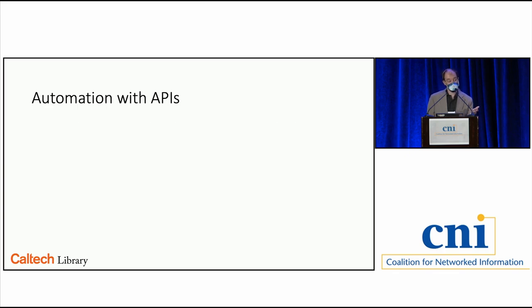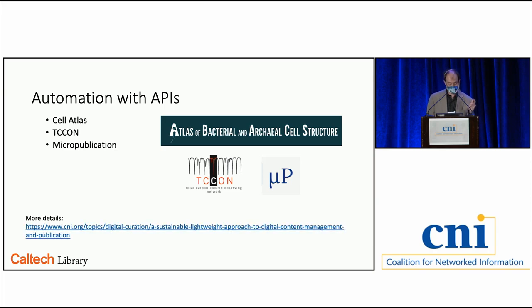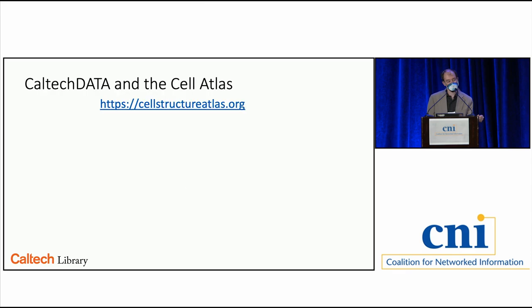I want to spend most of my time talking about what we do with APIs. And the three ones I'm going to talk about are the Cell Atlas, TCON, and micropublication. We actually did a CNI digital briefing that covers some of this in more detail. So if you find this interesting, go check out the digital briefing.